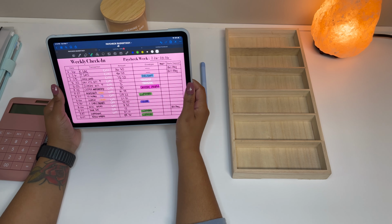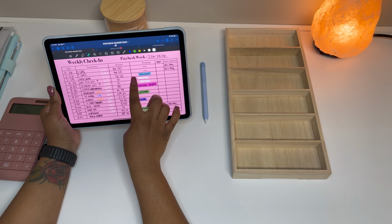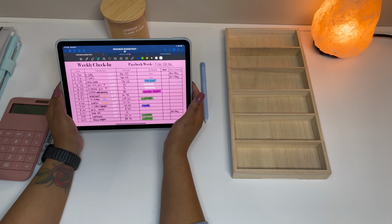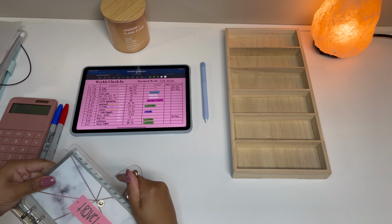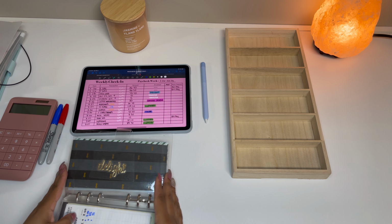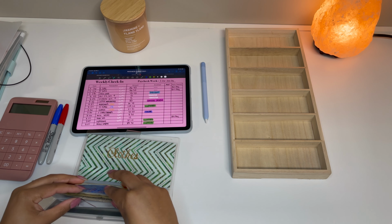So one of the first purchases that we did was we went to Juicy Crab. That was just one of our little date nights, and we spent $75.70. So I'm just gonna go ahead and take that out of Delight. There's Delight. So we spent $75.70.